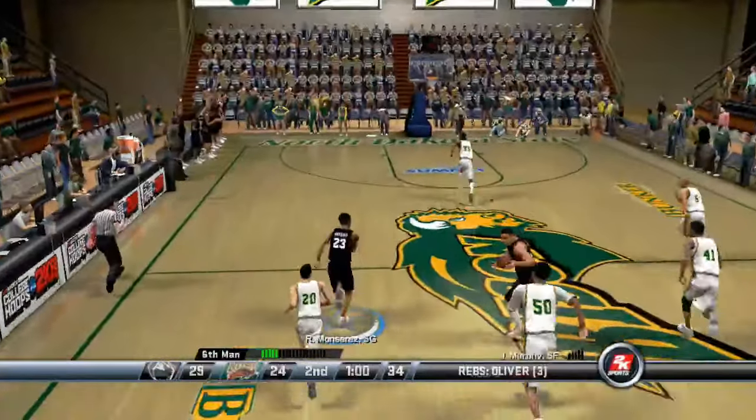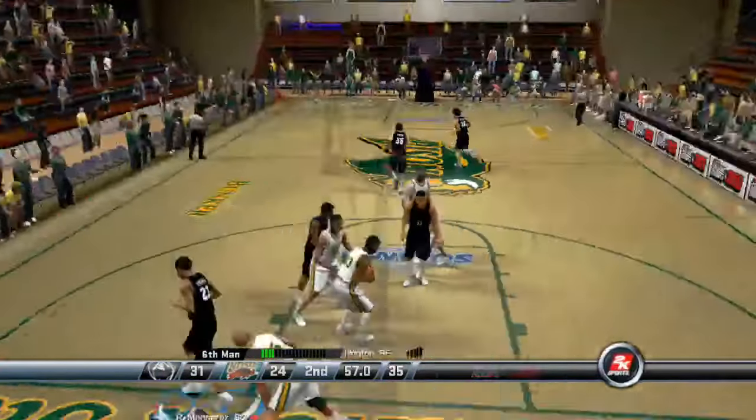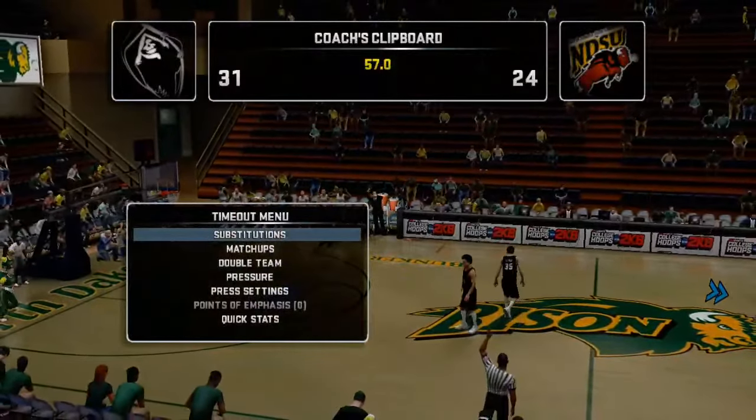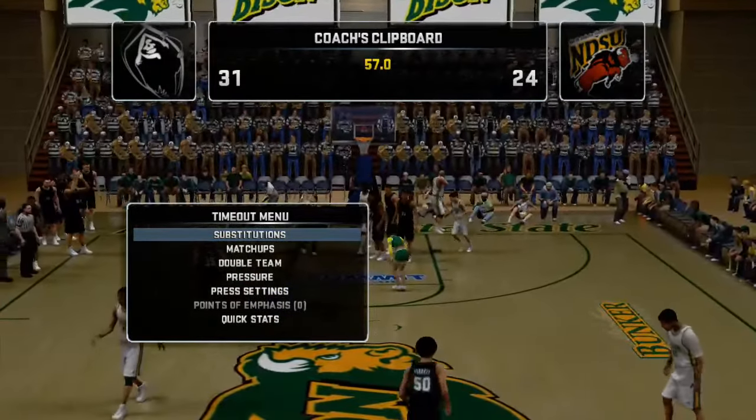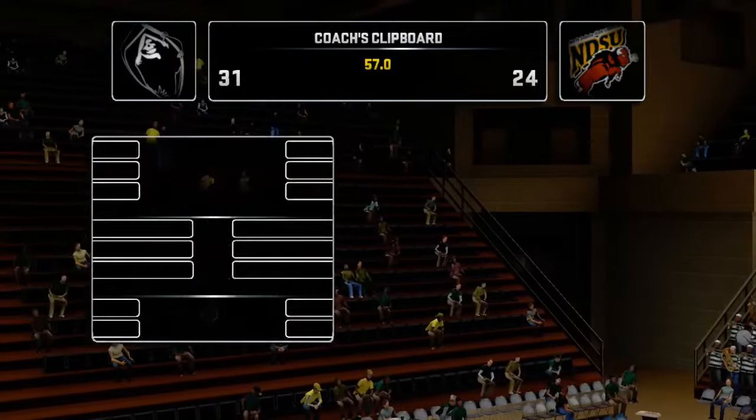Put an end to the run. 1 minute left in the game. Credit to D there. They reacted quickly enough to throw him off. I'm out on the floor. North Dakota State calls time. They're behind by seven. 56 seconds left in the game.